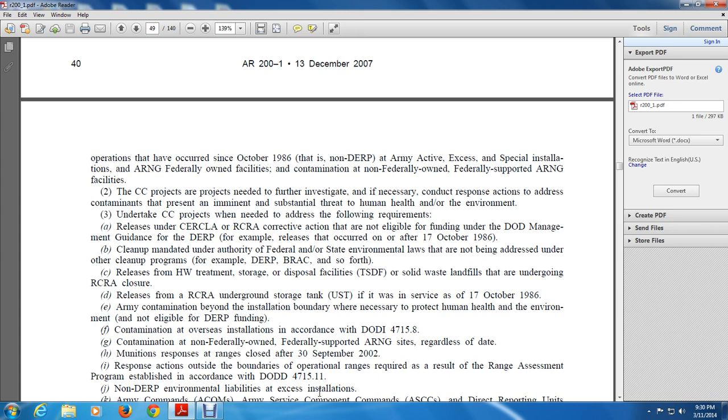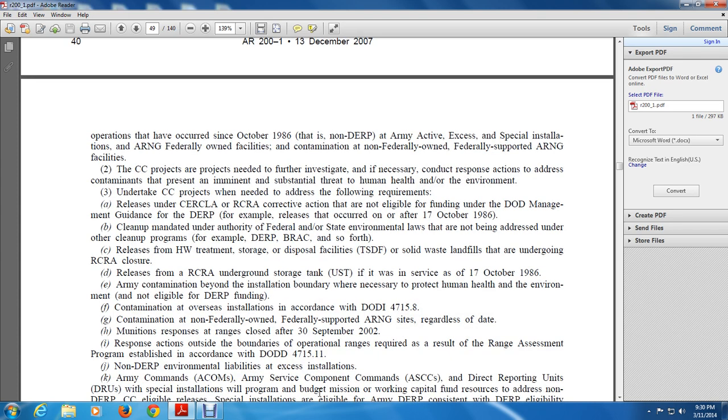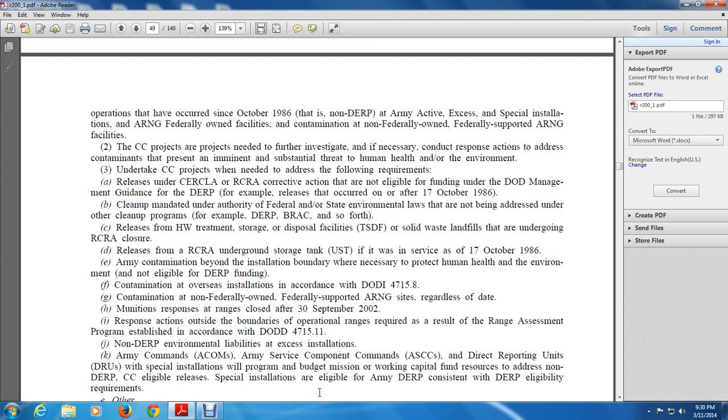Environmental liabilities, access to installations, Army Commands (ACOMs), Army Service Component Commands (ASCCs), and Direct Reporting Units (DRUs). Special installations will program budget and working capital resources for non-DERP. What is non-DERP? The CCM, which is eligible for release. Special installations are eligible for Army DERP consistent with the DERP eligibility requirements.